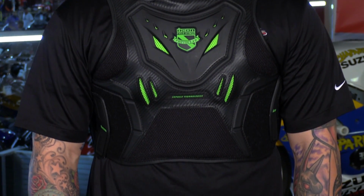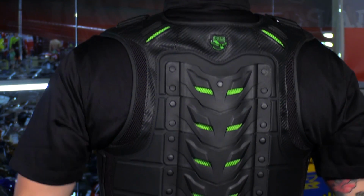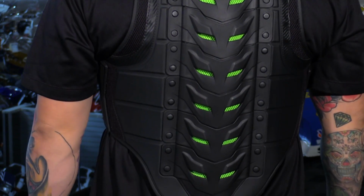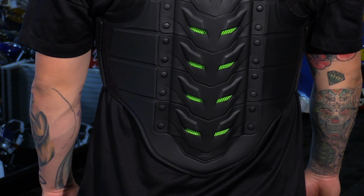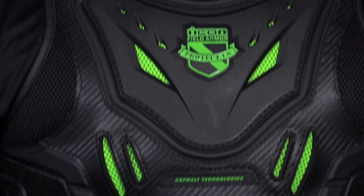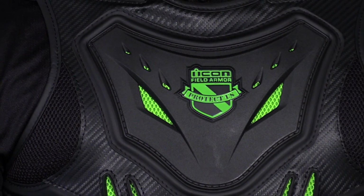So what you will have is hard armor plates in the front as well as in the back, and it's articulated to give you extra mobility as you're constantly getting into that riding position. So that's great as far as impact protection as well as abrasion resistance. But what this vest has that other vests don't is D3O armor in the back, and that's a shock absorbing technology. So really the STRYKER vest is going to be your most protective vest out there in the market.